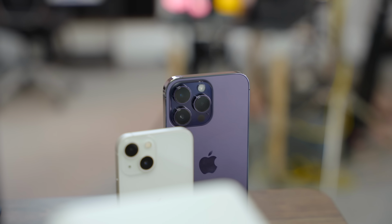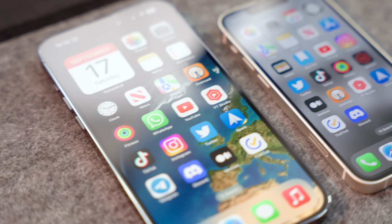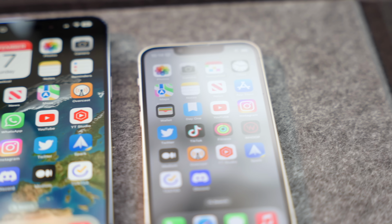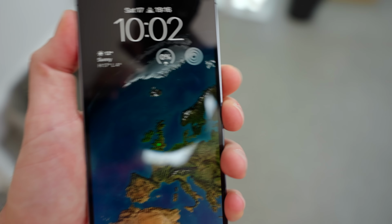This feels and looks like a much more premium phone. I'd forgotten how much actually, but that's how it should be. This is so much more expensive than this. And the screen obviously does feel vast compared to the iPhone 13 mini. I'd got used to that small screen, but having that much screen real estate now, I think is going to be a benefit.